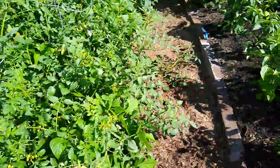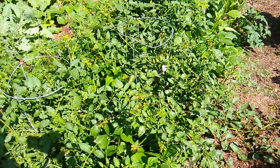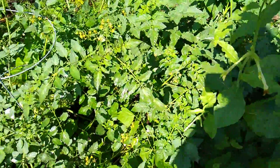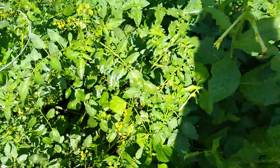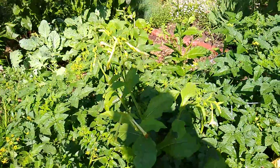These tomatoes over here, I mean, the path is going to become impassable. I didn't stake it up enough. I don't know exactly what I'm going to do. I guess I'll have to amputate that limb or something. They're loaded with fruit too. I mean, I'm telling you though, I'm pretty sure this is Roma that got thrown into the wrong container by mistake. I'm pretty sure that's Roma, which is both good and bad.